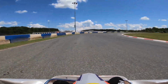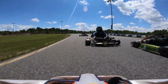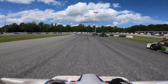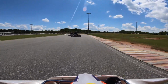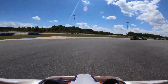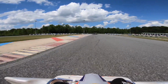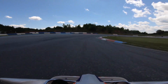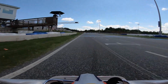This time I'm going to go into 4 and do things completely wrong and give up 1, 2, and 3 positions in one turn, because what's better than a little adversity? I am going to look to the inside here and try and take one of those positions back. And it's not the cleanest pass. Me and him are going to battle it out through 9, and he bumps me a little bit, so I got to go really wide to kind of get the kart back under control. And uncharacteristically, here's Todd Barron, just checking him out. I think he had a mechanical issue or bumped into something.